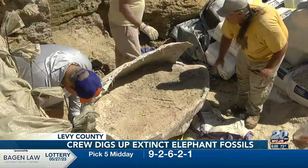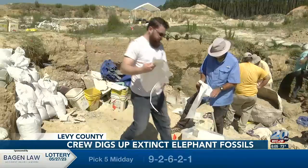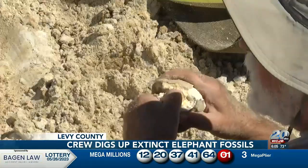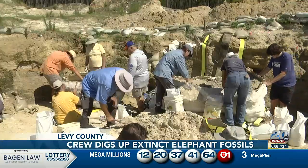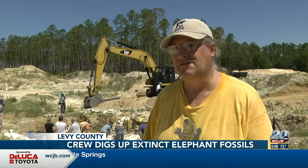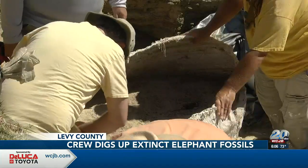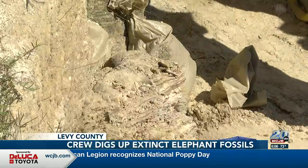So a team of paleontologists from the Florida Museum of Natural History, volunteers, and University of Florida students are digging up something big. They've discovered fossils at the Montbrook Fossil Site in Levy County. We have been coming across skeletons of an extinct elephant called a gomphothere. And this gomphothere here is called Rhynchotherium, and it's different from modern elephants in that it has four tusks, two upper tusks and two lower tusks.